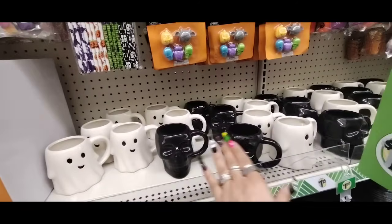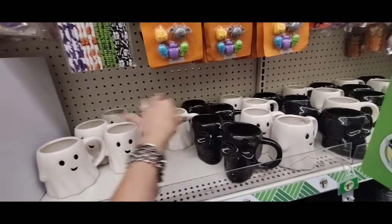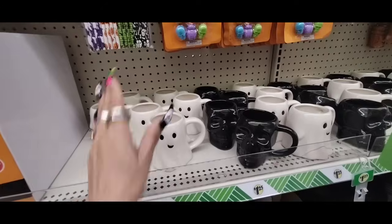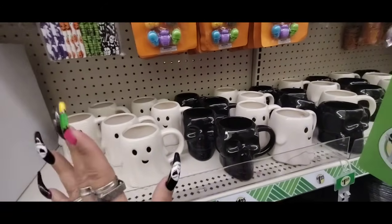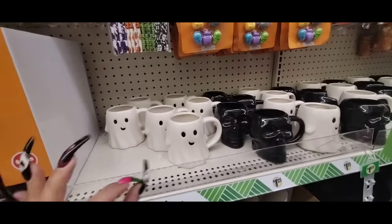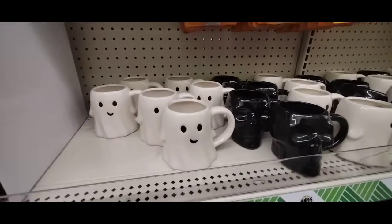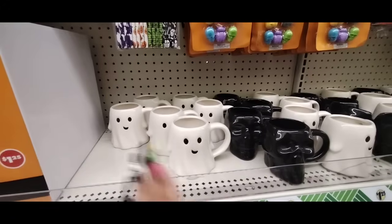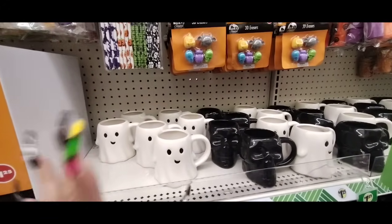Alright, so this Dollar Tree has a really nice Halloween setup, and look at how nice everything is displayed. You have the nice ghost mugs which are only $1.25, and they also have, of course, the black skull mugs, and they have a really nice large selection. Everything looks so nice and neat. Loving it. And again, they're only $1.25. These go super fast, so they make for great gifts. And what's great about these mugs is they're a really nice size. So that is something else that I totally love about these. And again, all nice and neat, which is perfect.